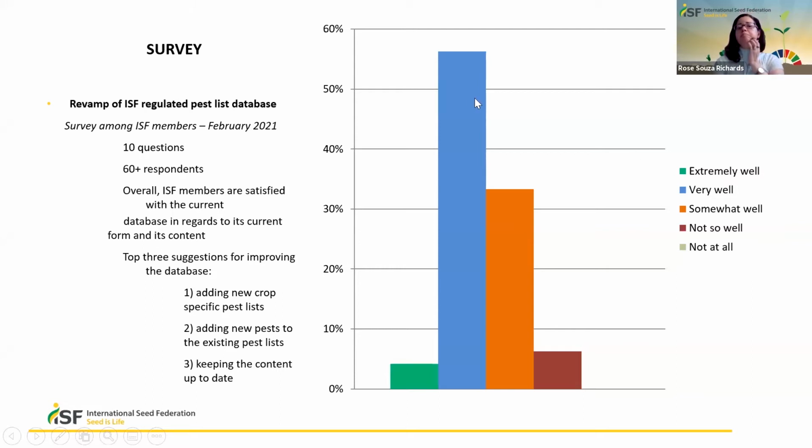I can tell you, based on the results, that the database is doing very well. So we do not need to do a huge revamp of the whole website, but we do have 3 suggestions. The first is to add a new crop. We are already in the process, so we have already added eggplant. We're going to be adding maize very soon, but we have also already started work on peas and okras, which will be added to the website hopefully in the beginning of 2022.